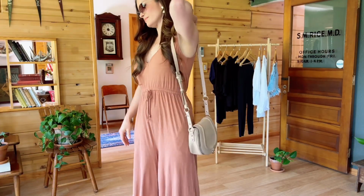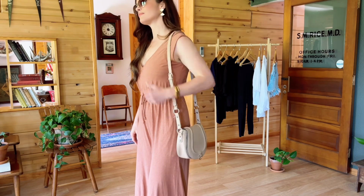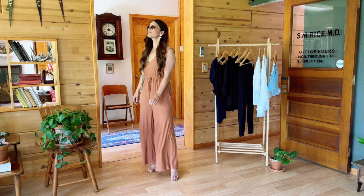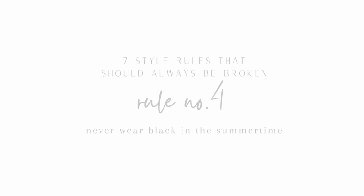It's not like, oh my gosh, your jewelry is competing with your outfit, that's competing with your purse, that's competing with your shoes, that's competing with your makeup. The idea is to use a monochromatic foundation to create a gorgeously cohesive look that just looks beautifully pulled together and elevated.